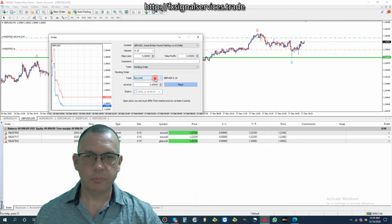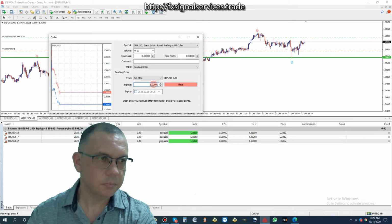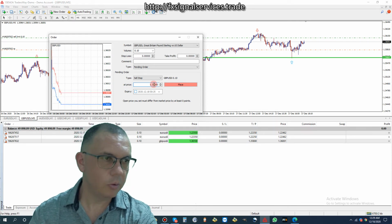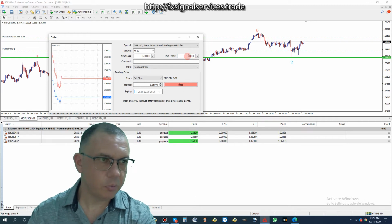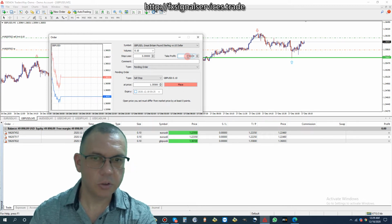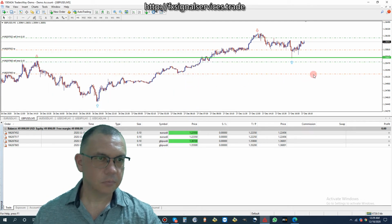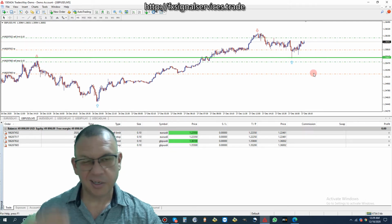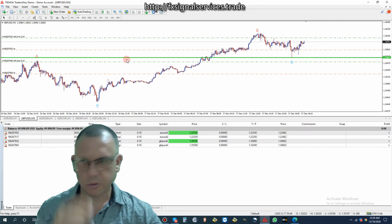So this is very simple, pretty easy to implement, and we're just doing limit orders and stop orders, just like that. We'll put this at 1.35500 and put a take profit at 1.35200. That's 300 pips, but that's okay. So you get 300 pips here, 300 pips here, so that's a potential of 600 pips. I know I said 200, but actually 300 should be just fine.